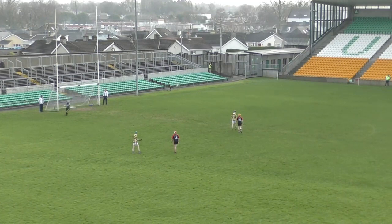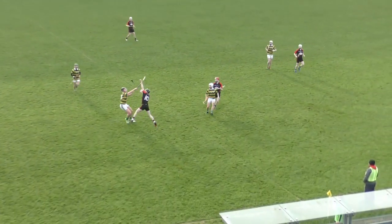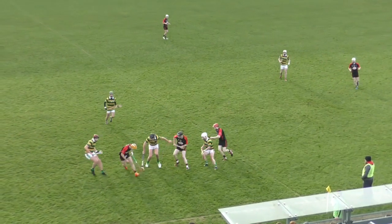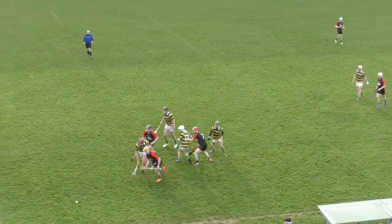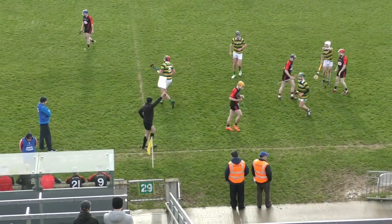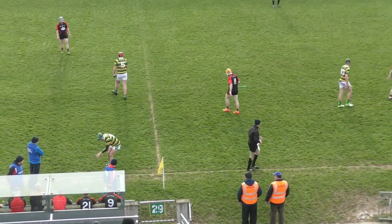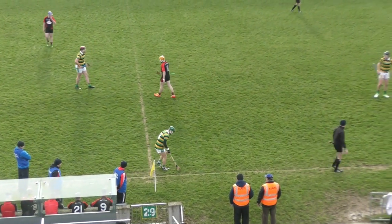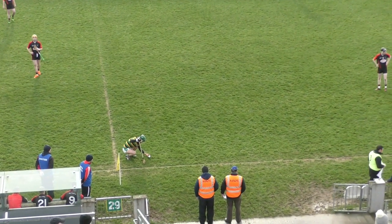Murphy with the puck out. Down once again. Declan Boylan is there. David Buckley is there. Boylan gets a hurl to it. Will they win the break? And it's a Belmont line ball. Comes off the hurl of Connor Langton. David Nally coming back to take that line ball on his own, 65-metre line.